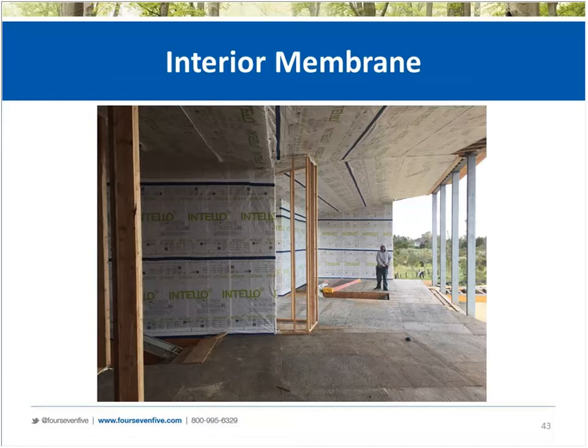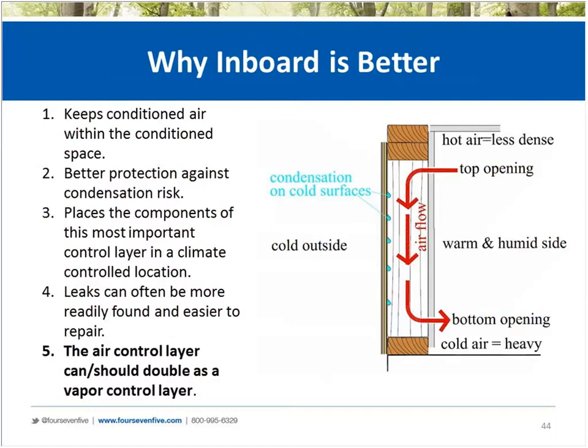We see here one example, a nice picture of continuity of inboard air barrier. Looking at some of the reasons: we have keeping the conditioned air within the conditioned space. Inboard is also better because it's better protection against condensation risk, because we're keeping that warm and humid air inside the conditioned space. It's not getting to the cold surfaces where you can have condensation. It's also nice to keep such important things as the air control layer within a climate-controlled environment, so it's more robust and long-lasting. And during testing, if it's inboard of the insulation, you're more readily able to find leaks and make repairs and know that you've got a robust airtight layer at the completion of the job.